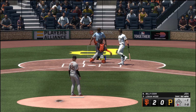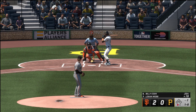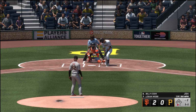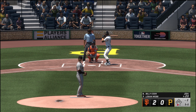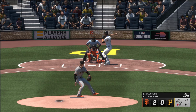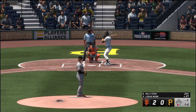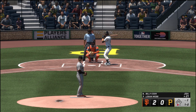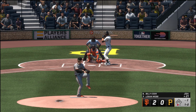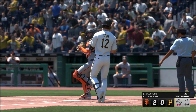Just missed. Swing and a miss, strike 1. Filthy changeup right there. Just pulled the string. Outside corner for a strike. 1 ball, 2 strikes. Got him looking. That was pretty nasty.